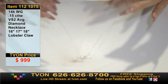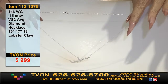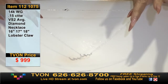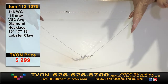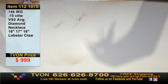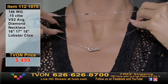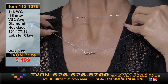Here's another look at that clasp and closure and the adjustability that's going to give you. And for this price, because it's not $9.99, we're going to blow it out right now. What about $500? What about $4.99? What about seeing it on the neckline next, so you can get an idea of what this is all about from a little bit of a distance, so you can really see how stunning that is. So that's actually going to be less than even $499.